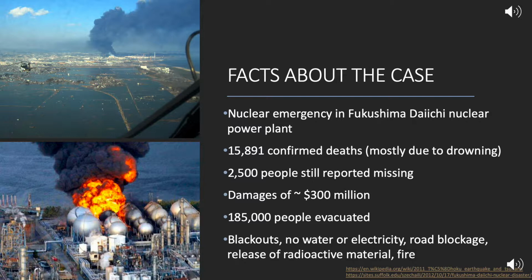Not only was the water a huge problem, but the aftermath of the tsunami created a nuclear emergency in the Fukushima Daiichi nuclear power plant because it lost electricity for its cooling system and could have released potential radioactive materials, and this caused more evacuations in the area. Some of the other casualties were that there was no water or electricity in many of the homes. Airports and subways were closed off. Roads were blocked. There were almost citywide blackouts. The release of radioactive material from this nuclear emergency and a lot of fires also, as you can see in the pictures, resulted as a consequence of the tsunami and the earthquake.